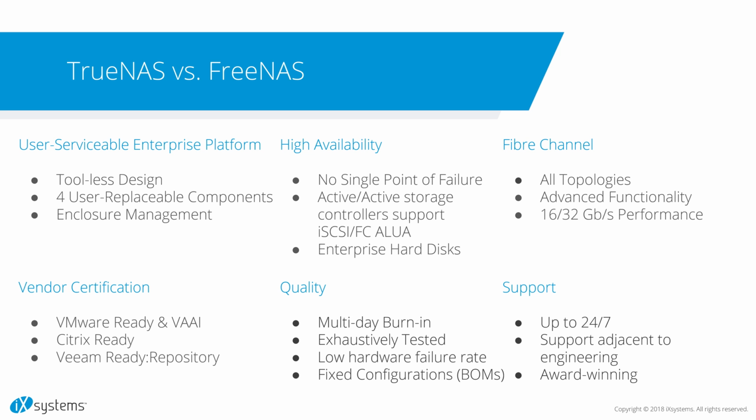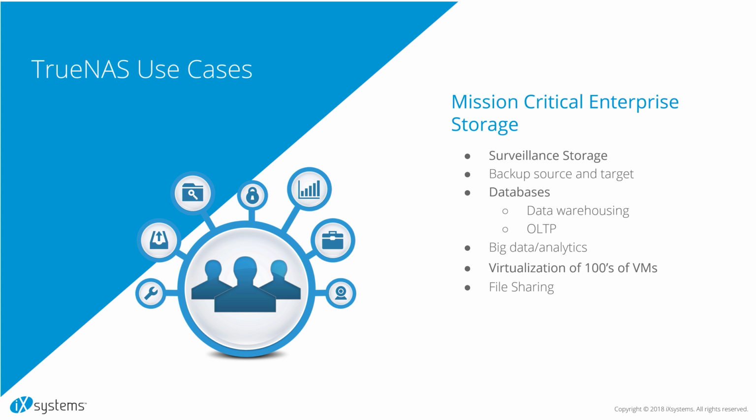Every component in a TrueNAS system is also modular. So it's the concept of a controller, and our support contracts allow us to do full controller swaps. So the TrueNAS use cases are really mission critical storage that just can't take downtime and that you need to have fully supported. You can see some of the common use cases here: databases, surveillance storage, big data, virtualization, which is one of the most common use cases for TrueNAS, as well as just general purpose file sharing.